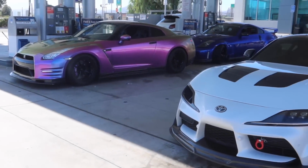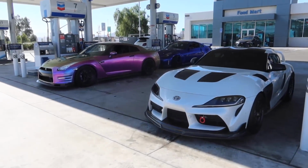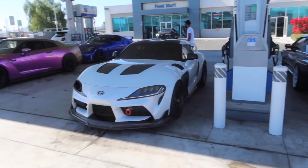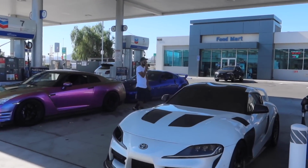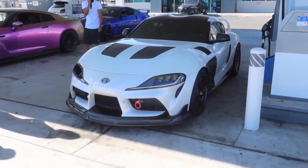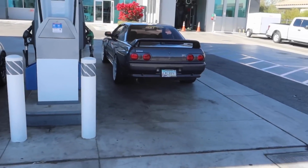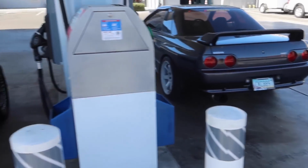Look at it. We got some sick cars out here today. Damn, you're on the Utah plates now? I would not know which one to pick today, honestly. They're all so sick. We got the full bolt-on GTR. We got the single Turbo Z. We got the crazy fast 2,000 horsepower Supra. And we got this beautiful R32, bro. That's a hard choice right here.